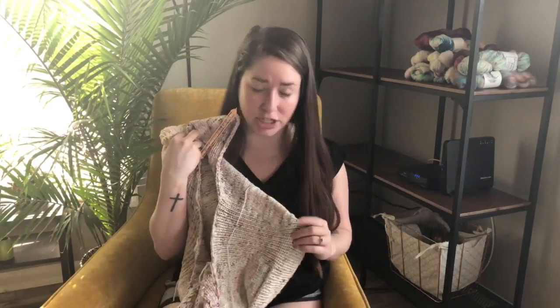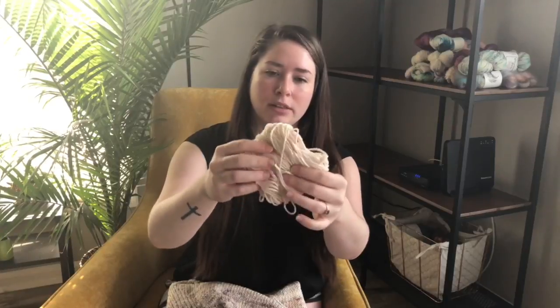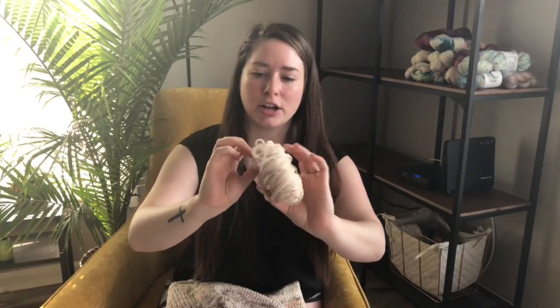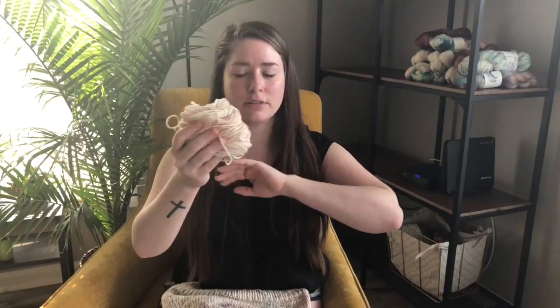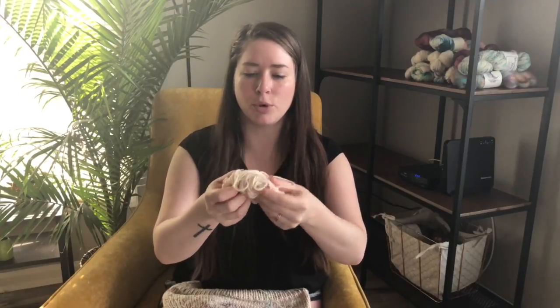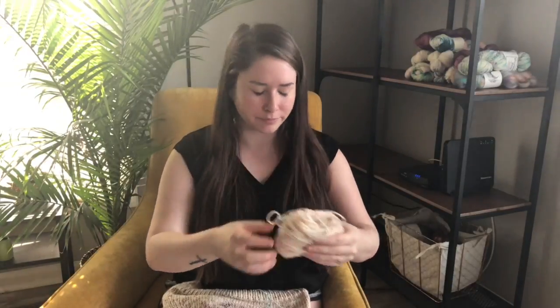So the first colorway that I used for the bottom section that I held together with that fingering weight yarn was this really pale, like pink peachy color. It had some darker spots in it, but it was mostly just like an all variegated pale pink peachy color with just hints of speckles in it.